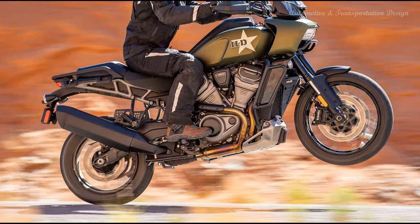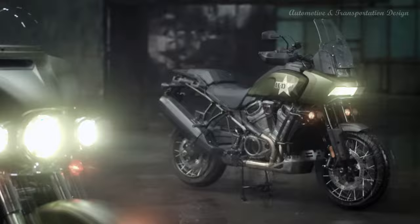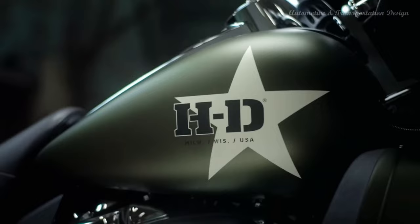Picture olive drab paint, but with a twist, says Brad Richards, the brains behind Harley-Davidson's design. Our mineral green denim deluxe has a metallic vibe, adding a subtle gold shimmer that'll make heads turn. It's like the color equivalent of a double take. Think olive drab with a metallic twist. This ain't your grandpappy's army green, it's got more flair than a sergeant's parade hat.